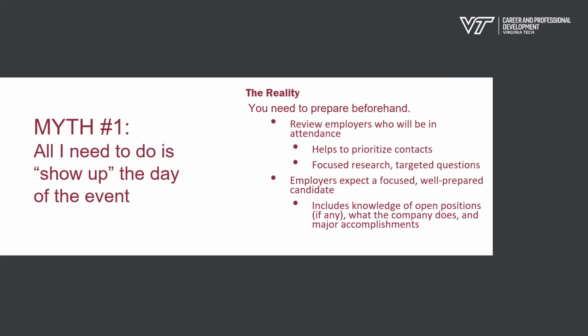You can actually filter down to see, are they hiring for grad students? Are they hiring for certain kinds of majors? What positions are available right now? You want to look at what the company does and any major accomplishments. Have they been in the news recently? Have they been posting to their LinkedIn company page with any incredible innovations or news stories? So you want to have that going in.